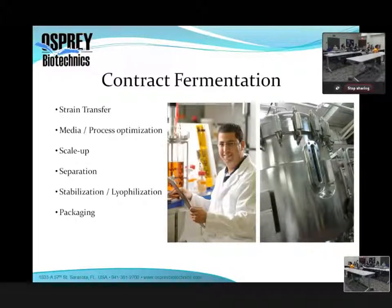And the third area, basically, like I mentioned, is contract fermentation. We do strain transfers here of cultures. Again, media process optimization, scale up. Another thing in fermentation is that you have to separate the culture from the fermentation broth. In some cases, the active compound could be in the fermentation broth, so depending on what you're after, you'll need varying levels of separation and purification.